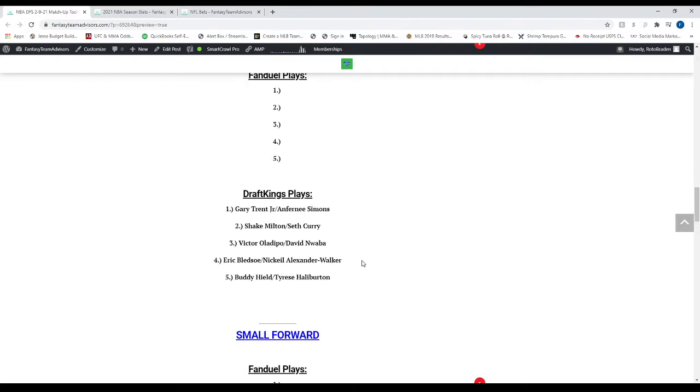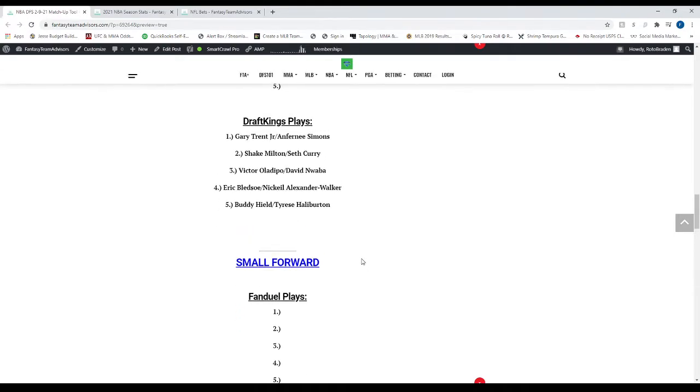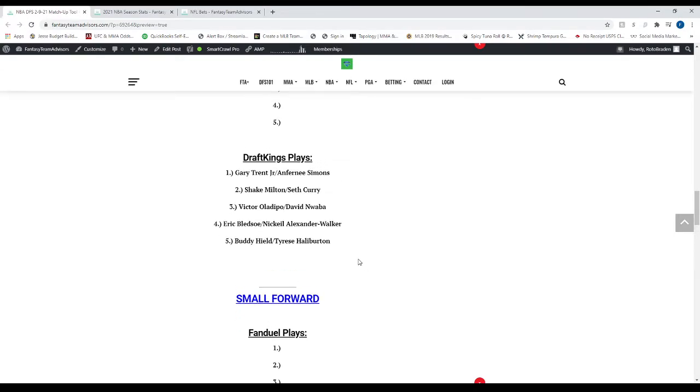So moving over to the shooting guard position, we've got Gary Trent Jr. and Anthony Simmons here. Like I said, the position eligibility is huge here, but if Lillard is in, Simons will be gone. Gary Trent still makes a fantastic option, whether you're doing him at point guard or shooting guard. Number 2, Shake Milton and/or Seth Curry. Seth Curry's been coming through lately, so I really love that.